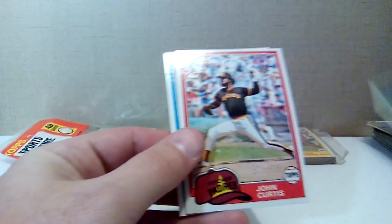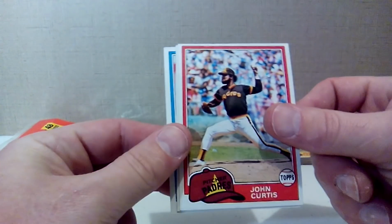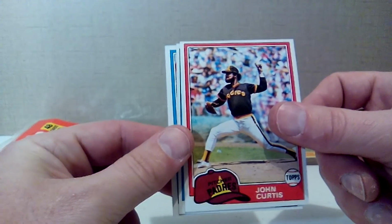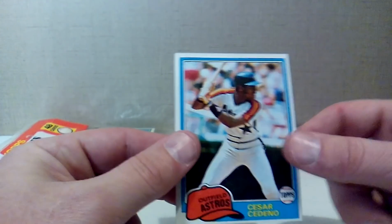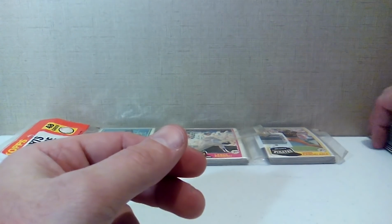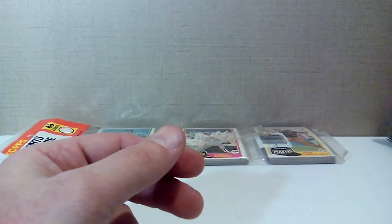Junior Kennedy with the Reds. John Curtis with the Padres. I worked with that guy in California. Jose Cruz with the Astros, and Cesar Cedeno also with the Astros. So not really any Hall of Famers or anything big out of that pack.